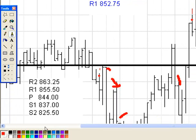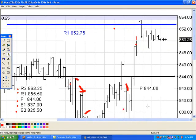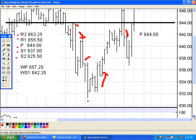For Friday, I'm looking at the pivot level, once again, 844. First line of resistance at 855.5. Second line of resistance at 863.25. For support, I'm looking at the first line of support at 837, the second line of support at 825.5.